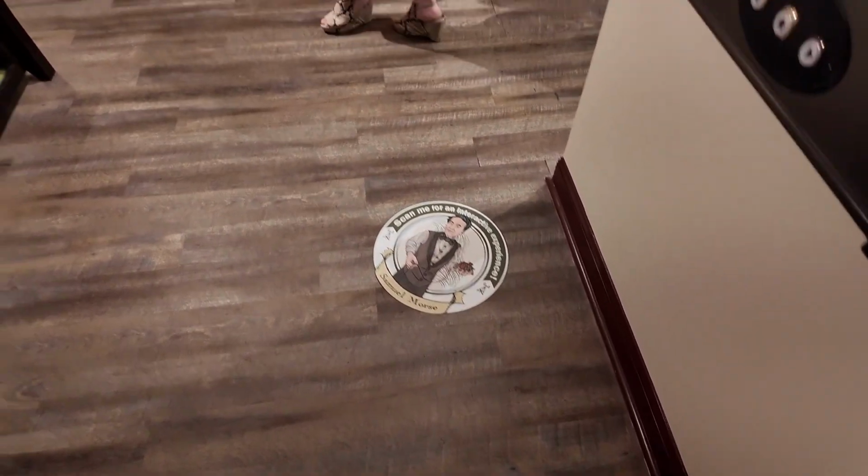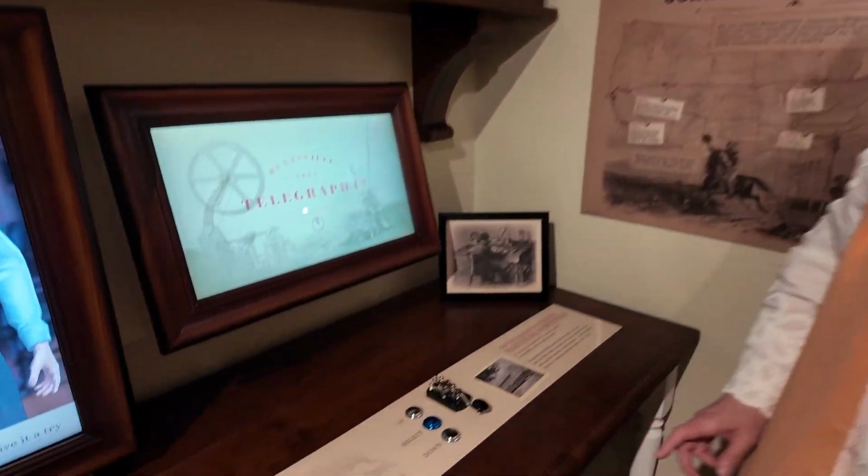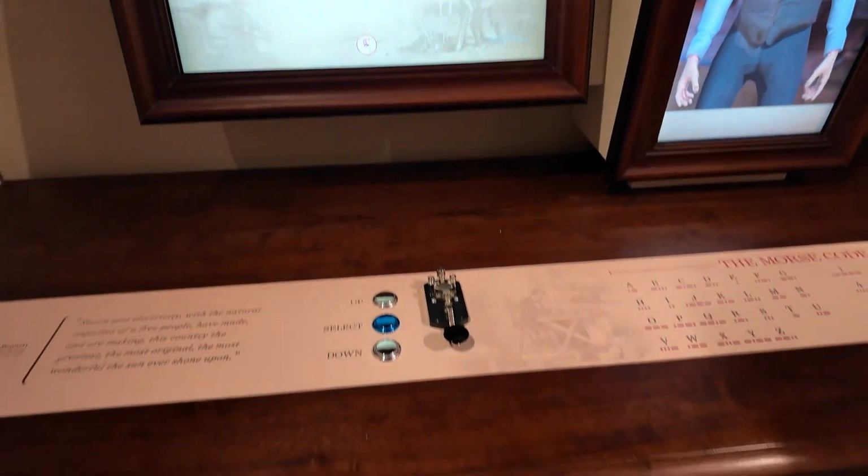And guests can actually, so come on up. I want you to try this with me. So we're going to race on a telegraph, okay? You get on that side, I'll get on this one, and let's let Mr. Morse walk us through it.